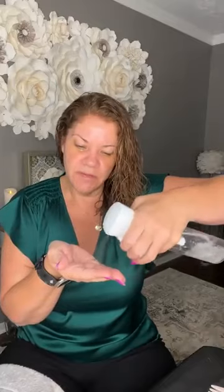Now, curly hair. It's important to keep your hair really moist until you go in with your diffuser. So I have some product still left on my hand. We're going to use my spray bottle.